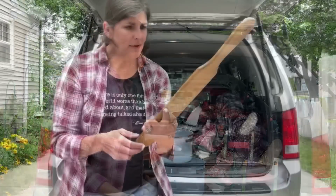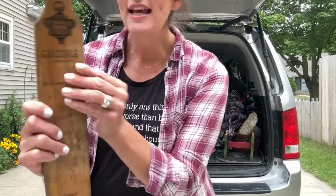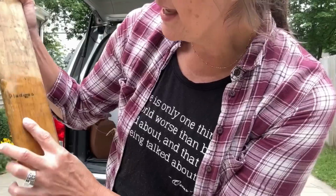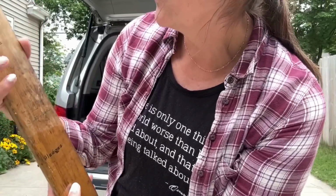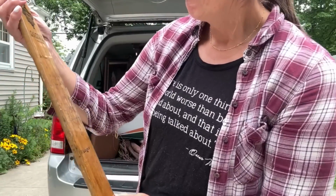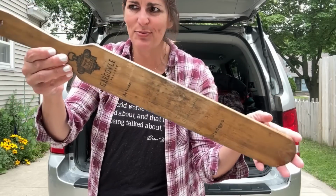I found this, and I thought it was so cool. So it says, look at Gargoyle Society, Actives, and then it says Pledges, and there were names on here. And then Faculty, and then there were more names on here. So what do you guys think this is? I don't know. It looks really cool though. So I grabbed that because I thought it was really neat.